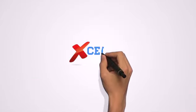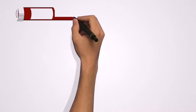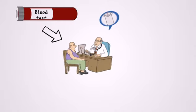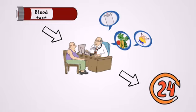Patients can be treated using Xcells for multiple conditions in the same visit. Blood tests are required to check your health prior to your Xcell treatment. Processing your blood requires 24 hours.